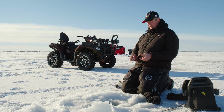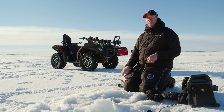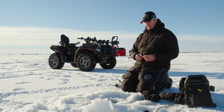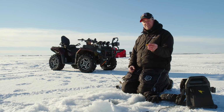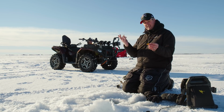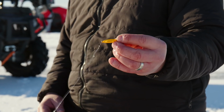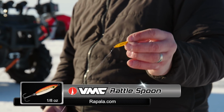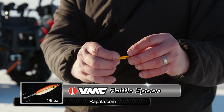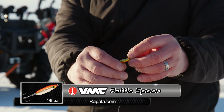I did steal a page out of the Pat McSharry playbook there, and I've been fishing jig and wrap quite a bit and caught fish on it, but that glow goldfish, he was getting lookers, he was getting fish following and catching fish. Where that jigging wrap, I think it's just too aggressive right now. They're not digging it, so that's that 1/8 ounce VMC rattle spoon, glow goldfish, and of course we're throwing a bunch of spikes on there versus minnow heads.